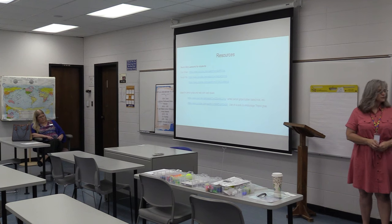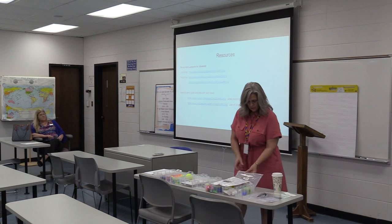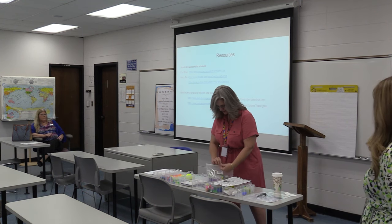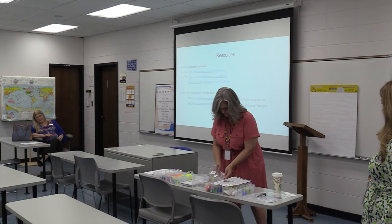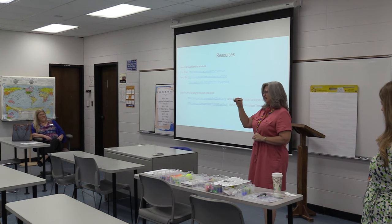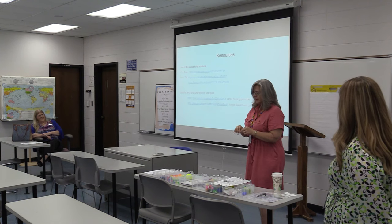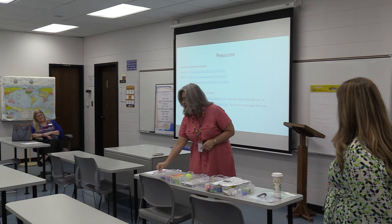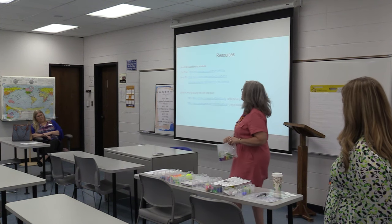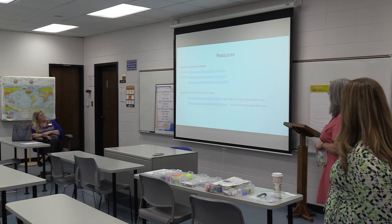And these are some lessons for pencil grip. My kids love the crocodile. The crocodile's hungry, he goes and eats the pencil, and then it tastes sour, so he scratches up his face. And then there's the pencil flip, where you pick it up at the tip and flip it around. There's a couple of other ones, and that shows you.